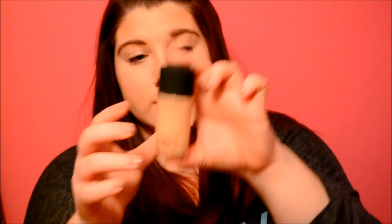Yeah, YOLO. The first thing I'm going to show you is the Studio Fix Fluid, which has Broad Spectrum SPF 15. It looks like this. I am in the shade NW18. I really like the packaging. However, I had them try this on me before I bought it so I could find out what shade it was. And they had a pump on it, and I was like, awesome.